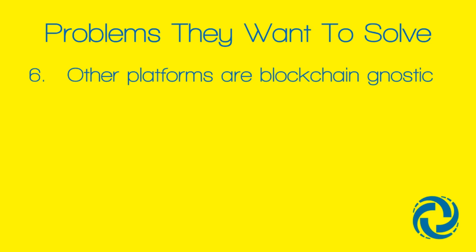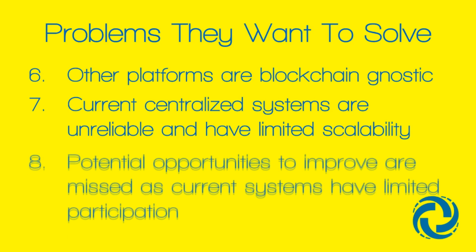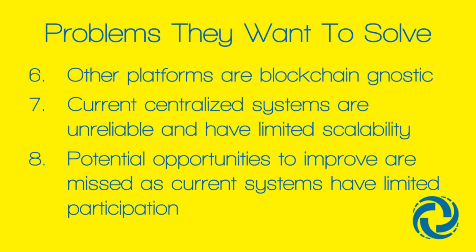Other platforms as well, even decentralized ones, are blockchain agnostic, meaning that they are stuck with one chain. They have no cross-chain communication, and decentralized machine learning is going to implement cross-chain communication, so you'll be able to utilize a number of blockchains and will be effectively blockchain agnostic. Number 7, current centralized systems are unreliable and have limited scalability. With a decentralized system using everybody's devices in a big network, the scalability potential is massive. You can grow the network using billions upon billions of devices, theoretically, and it's much, much more reliable. A decentralized system is way more reliable than a centralized system. Number 8, potential opportunities to improve are missed as current systems have limited participation.